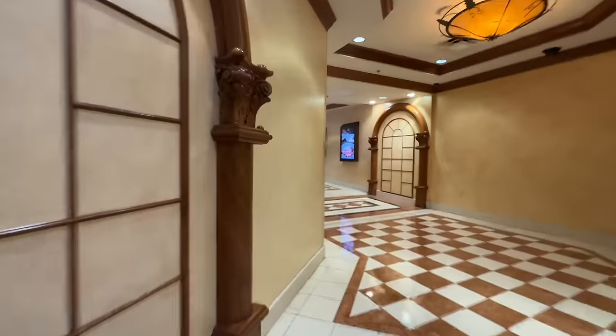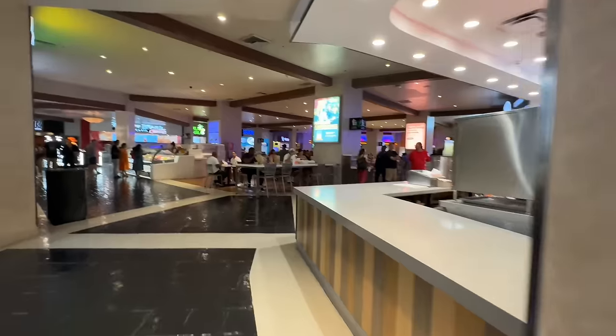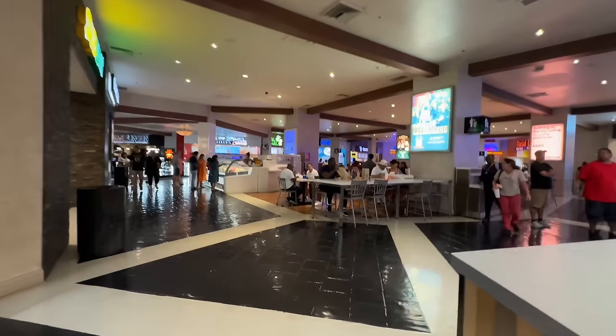We're at the Venetian Las Vegas. Let's go see what there is to eat. Grand Canal Shops. This is the Grand Canal Shops food court.